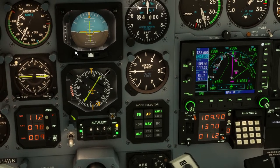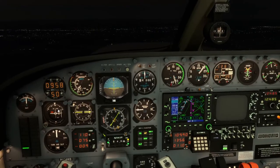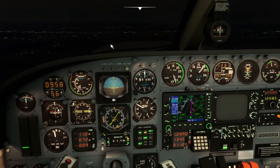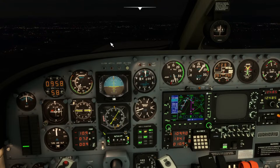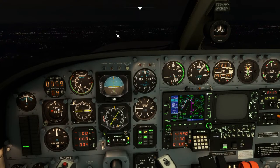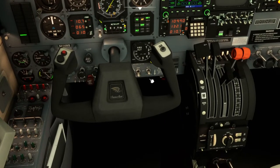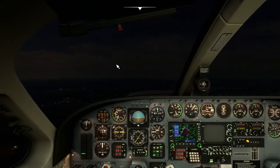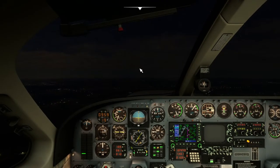So what's our speed doing? Let's see, 145 knots, but for now that's perfectly fine. What the hell was that? Sounded like it might have been my rudder. So let's just say that I got a cramp in my left toe or whatever, and I accidentally hit one of the rudder pedals there. Oh, nobody's in the back. Well, today there's actually nobody. It's just us.